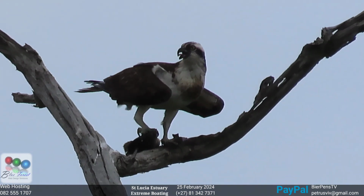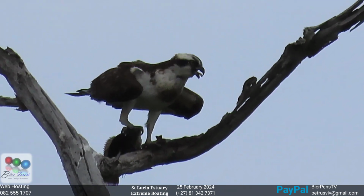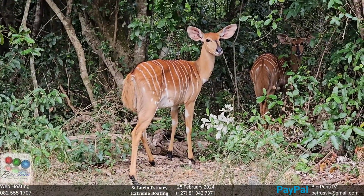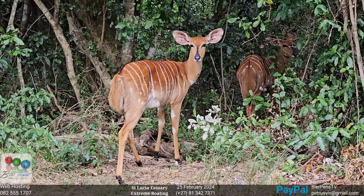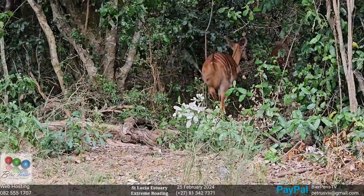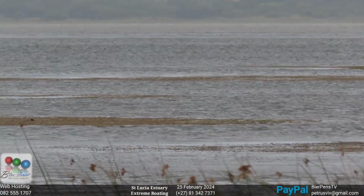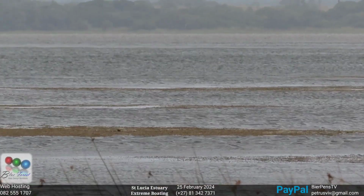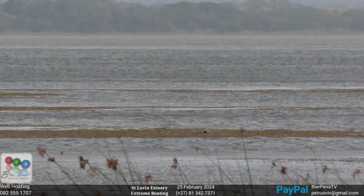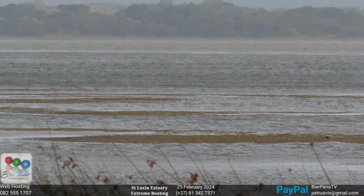I spent a good couple of minutes here but couldn't get any footage of the bird feeding, so on we go. On the road to Charters, I found this beautiful Nyala family of the bushbuck, kudu and eland. Okay, that's definitely vegetation. Got to Charters, started the live, forgot to make other footage and the wind was terrible.